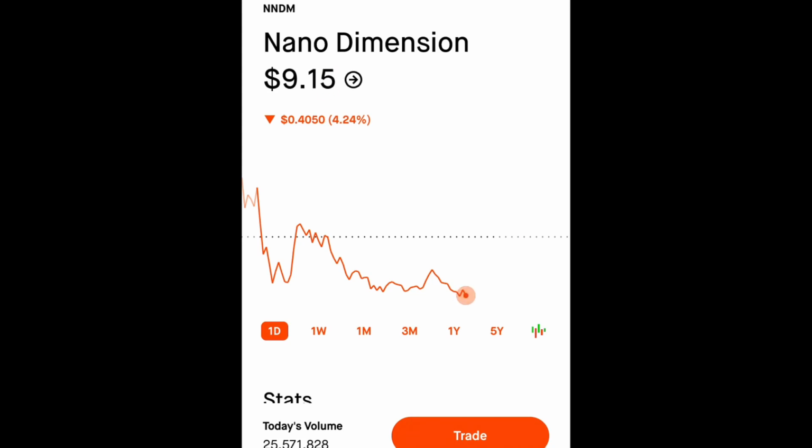But the reason why I think Nndm is a very good buy, that although it is a risk, the market there is still a very speculatory market. So, no one really knows if the market has a future or not. But the thing is, the market actually does have the potential to be quite explosive, which could take the stock to a lot of new heights.